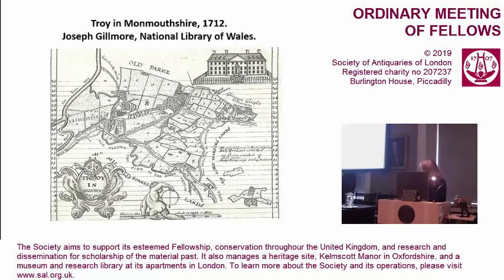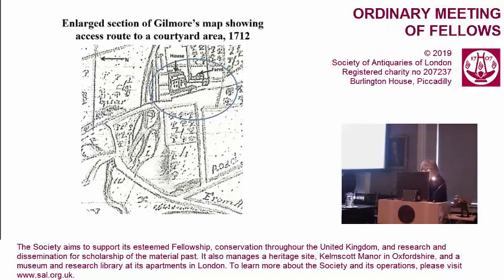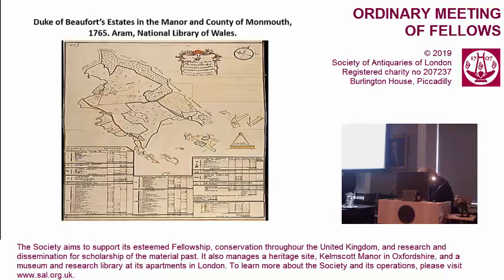The house is here. All the fields stretching out towards Raglan are shown, but if we enlarge this section here. The most ancient route to Troy is not directly from Monmouth, but from the Monmouth to Raglan road. There's a turnoff that goes to Trellech and Chepstow, which itself is a very ancient route. And to get to Troy House originally, you went off that Monmouth to Chepstow route, past the walled garden, and you ended up actually closer to the farm than you did the house.